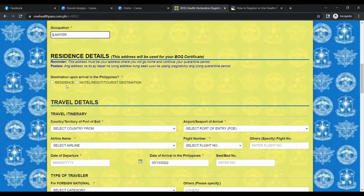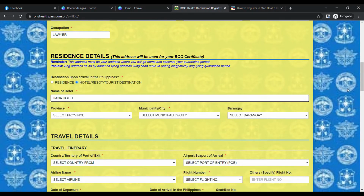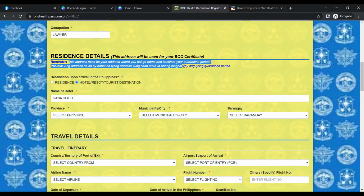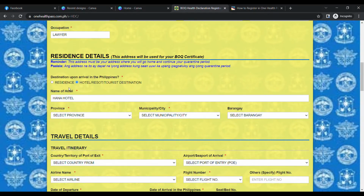Alright. Now, the next part of this form is your residence details. Upon arrival to the country, what is your destination, or where are you staying? Are you staying in a hotel for tourist destination, or you're staying in a residential place? Okay, so under the residential details, this address will be used for your Bureau of Quarantine Certificate. The address must be your address where you will go home and continue your quarantine period. This will be your destination, or the address where you will be staying in the Philippines.